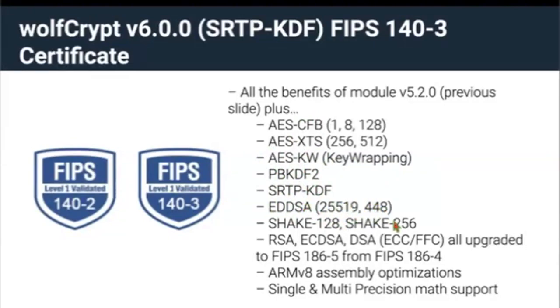Ed448 has a dependency on SHAKE256, so we're also going to be testing SHAKE128 and SHAKE256 and certifying those as well. Oh, and this is the bullet just saying all these are going from 186-4 to the newer 186-5.